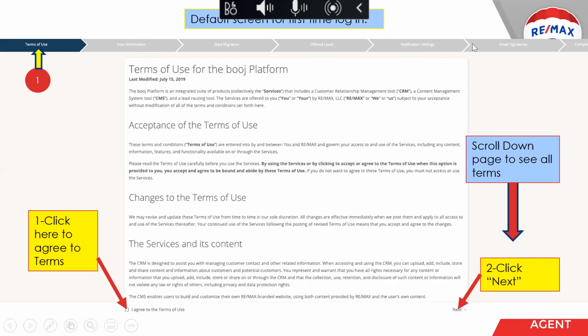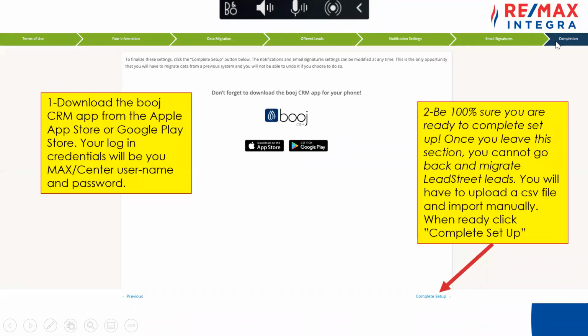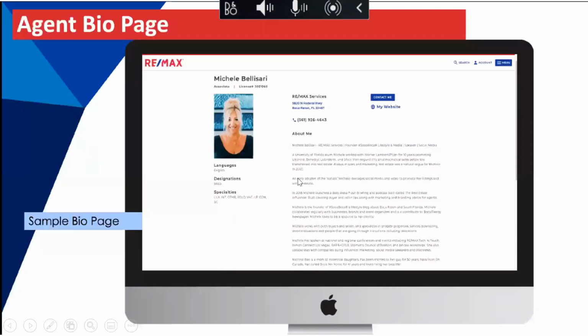Once you click next all the way through, it's going to give you the complete button down here. And when you're really ready, you're going to hit the complete setup. You're going to double check that everything you've done is the way you want it to be. And you're going to finally hit complete, which will take you then into the Booge platform completely.